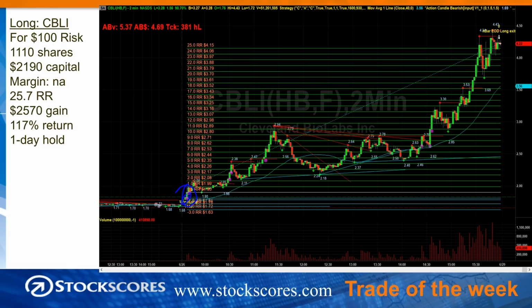And so the entry price was, I believe, $1.90. The position size for $100 of risk was 1,110 shares. That was $2,190 of capital. Because the stock is under $3, most brokers will not let you borrow against the position, which means you cannot margin it. That essentially means you have to put up all of the capital, so $2,200 of capital to take that trade.